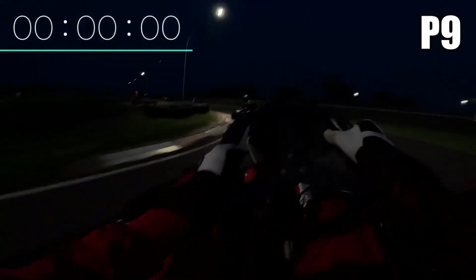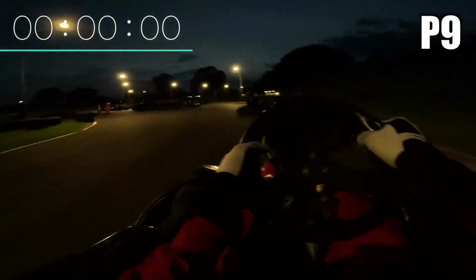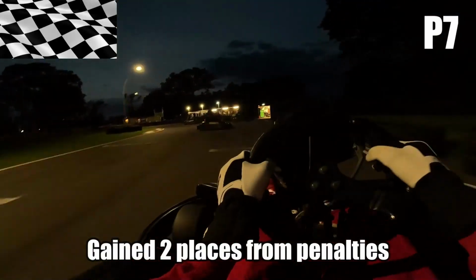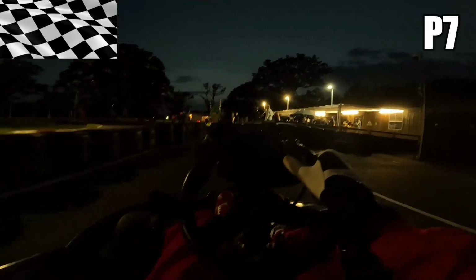But hopefully we can just catch up a little bit more, taking a bit of curb on the inside there to swing the kart around. Not quite warm enough anymore, are the karts and track, to take that flat. Nice and close here. We'll try and get a good run, but I don't think we're going to be able to make it happen. Nope. P9, we're going to gain 2 places from penalties. Just like I said, we might be able to. It's P7 at the end of the night, which is, you know, not bad.